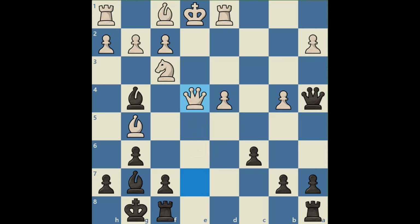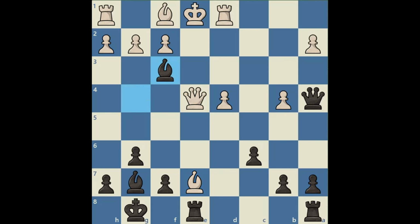At this point, white is up a minor piece. We can see that we have two bishops, while black has two bishops and a knight. But that does not matter, because we have the continuation rook fe8, attacking the pinned queen, and if bishop e7 blocking the attack, we have bishop takes f3, g takes f3, the e7 bishop is pinned. If it moves, we take the queen on e4.